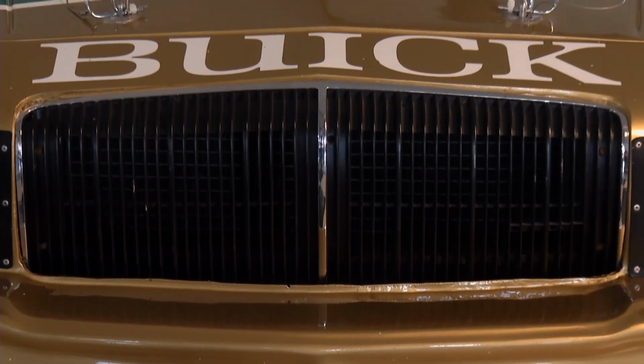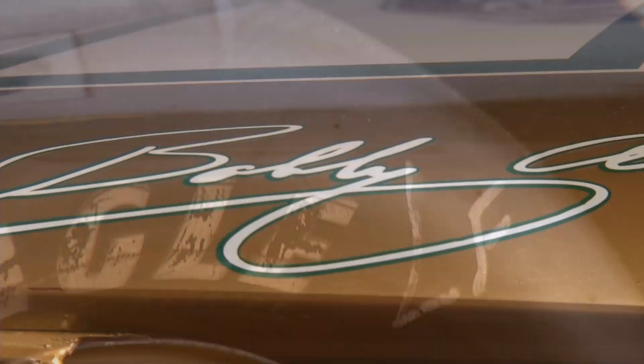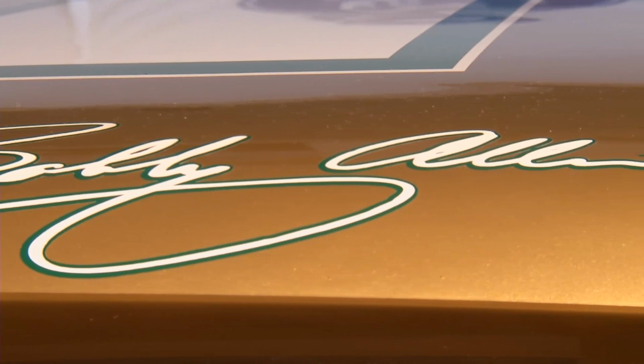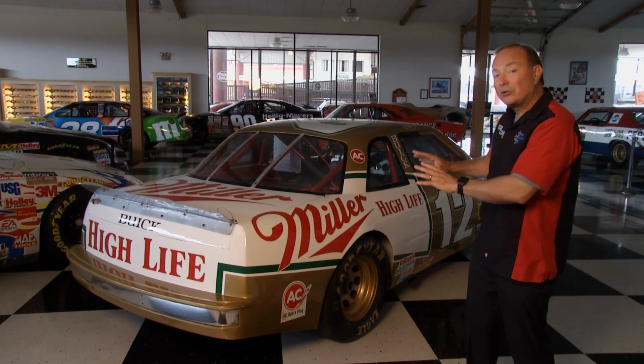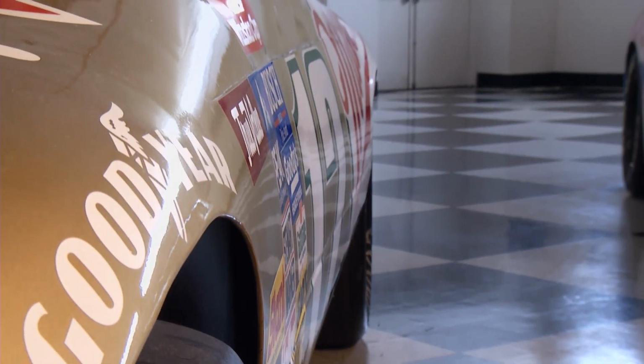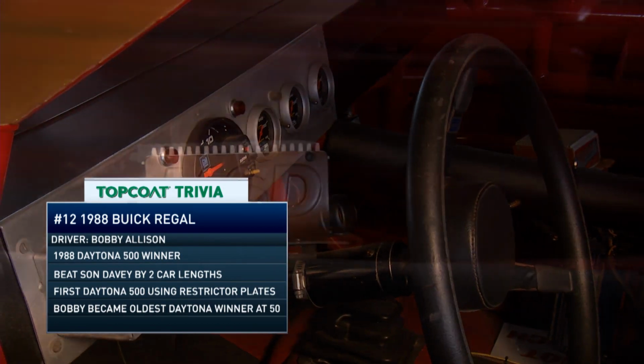There have been some great moments in NASCAR history, but none any better than the final lap of the 1988 Daytona 500. This is probably the view that Davey Allison had as he battled his famous father for the checkered flag at Daytona. Now, earlier in that race, Richard Petty had a violent rollover crash in turn 4. He was okay. Everyone thought, well, that's the excitement for the day. But there was more to come.